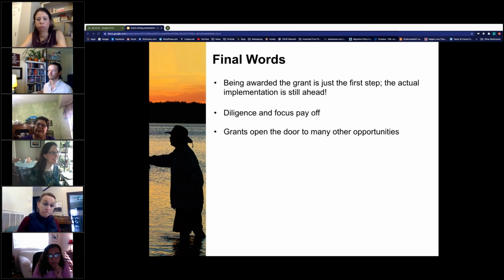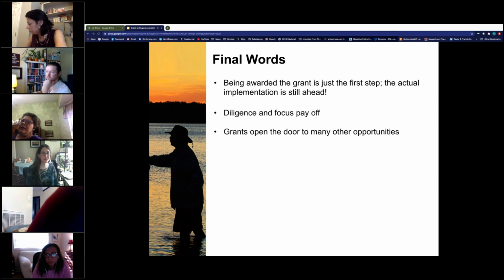So here's some last ideas. Being awarded the grant is just the first step. The actual implementation is still ahead. Dr. Latta reminded me that there's other challenges that lie ahead as far as securing resources, successful implementation, evaluation, writing the reports, and other tasks that are also integral to the process of doing the grant. It's all part of the cycle. So this is just the step out the door to get there, but it is a crucial step because if you don't get out the door, you don't start the project.